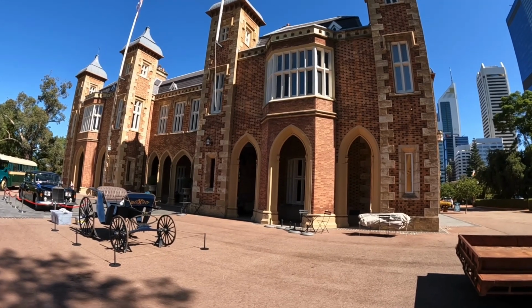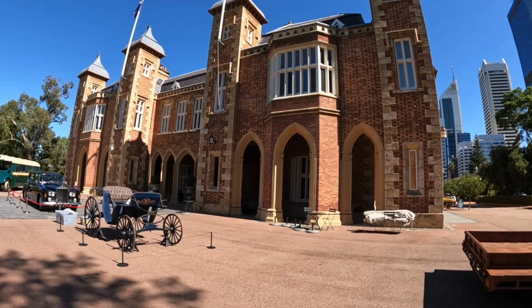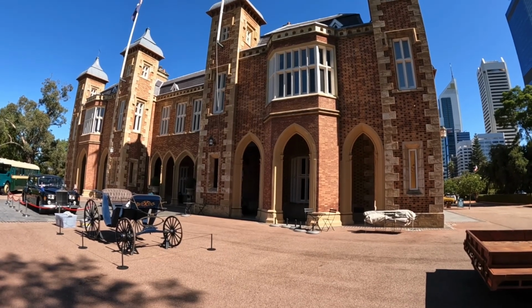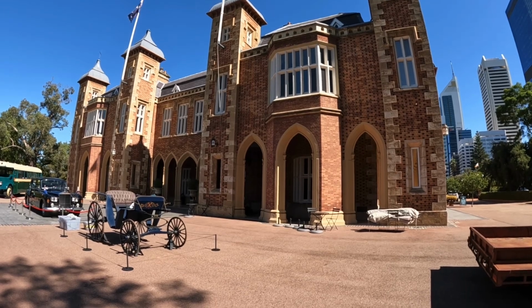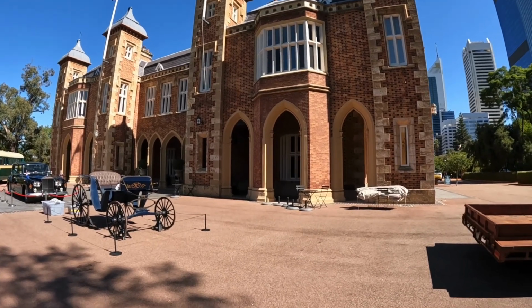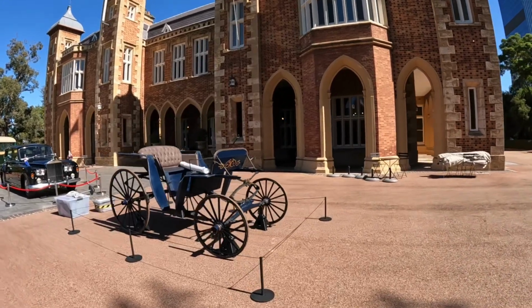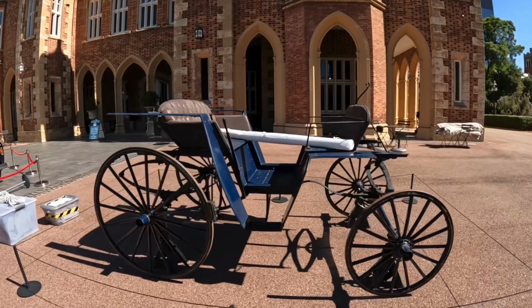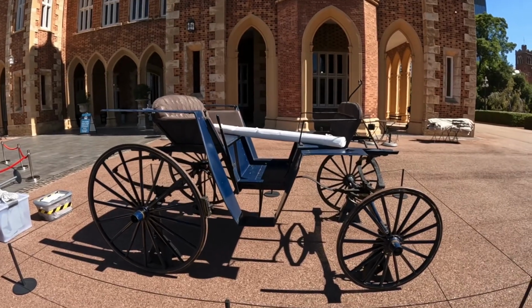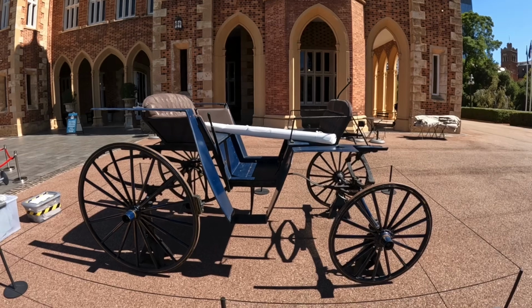No, this isn't my house, unfortunately. We are down in Perth at the Governor General's house, and we are just setting up a display for Revolutions down here for the open day this weekend. So I just thought I would give you a quick look at our little pony Phaeton, which is part of the Whiteman collection, housed at Revolutions in Whiteman Park.